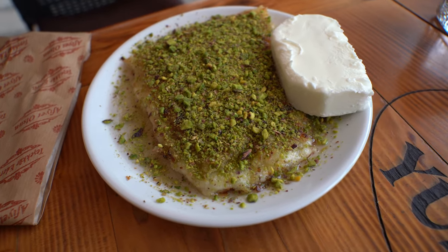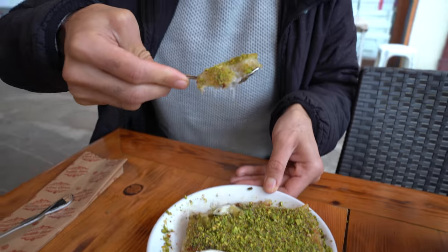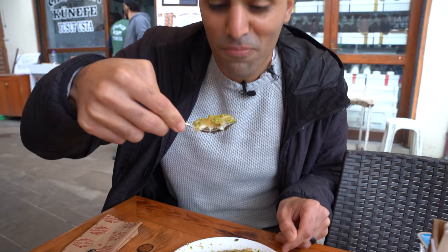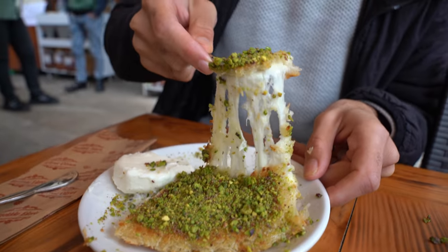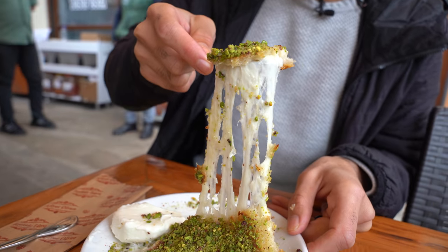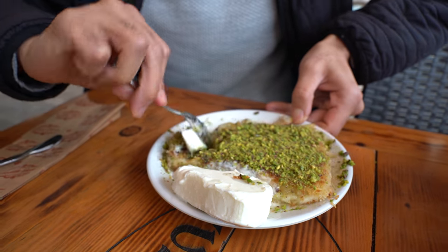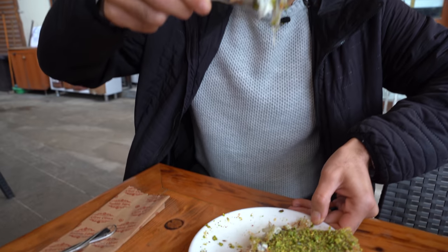Look, it's finally ready. Oh, look at the stringy cheese. Oh. Mamma mia. Crunchy, a bit smoky because of the charcoal. Stringy cheese, hot. And they use natural ingredients. Let me try with a bit of ice cream. It's so good. I think this is the best künefe I ever tried here in Turkey.